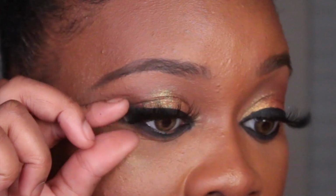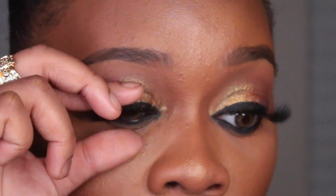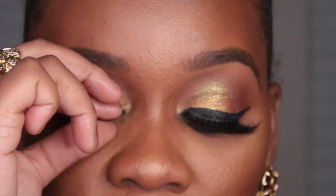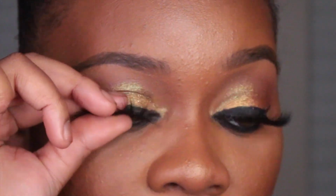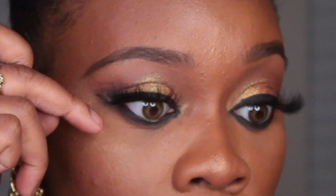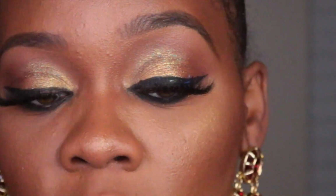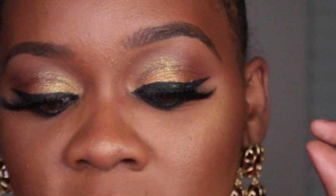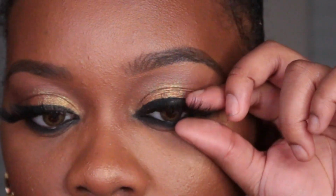They're so fabulous. Next, I'm going to take my finger and just go over the lash, pressing it into my natural lash. What this really does is help make the lash very comfortable and helps it blend better into my natural lash. I'm going to do the same thing on this side. And I have my Glam Addict mirror right here. I'm using the illuminated side. And I'm literally just pressing.